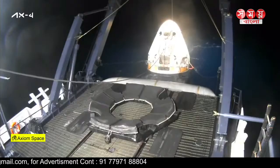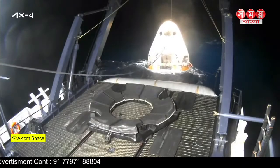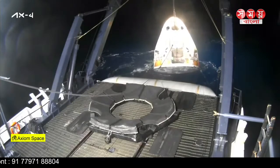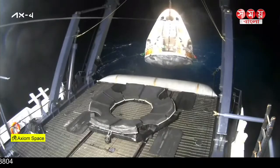For those of you just tuning in, the AX-4 crew splashed down off the coast of Southern California a little under 30 minutes ago. And we are now in the Dragon SpaceX.